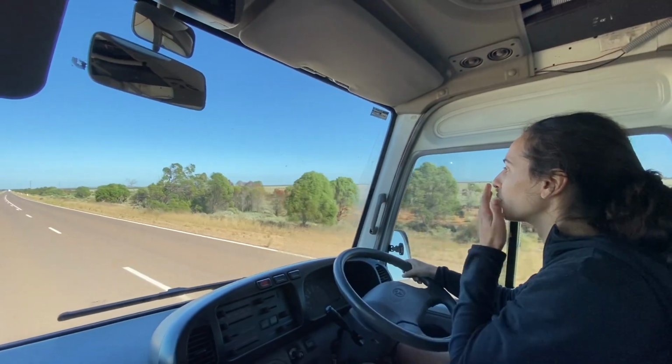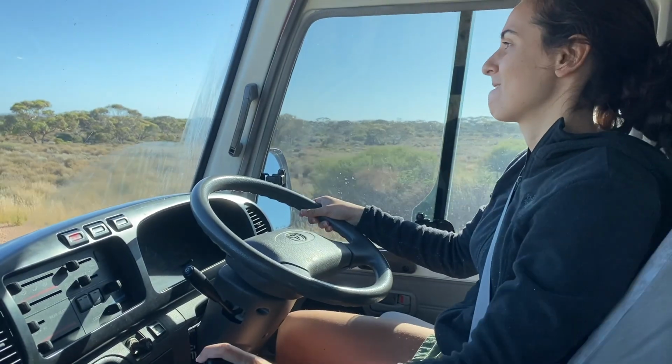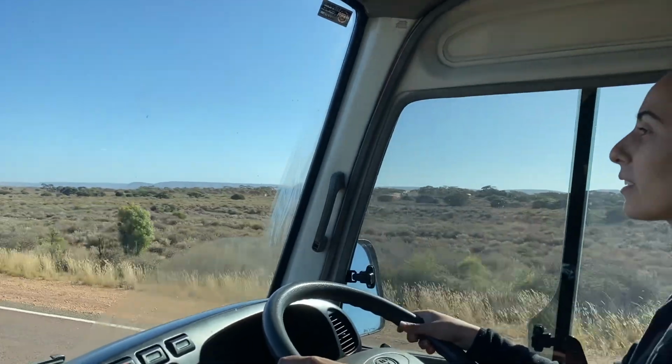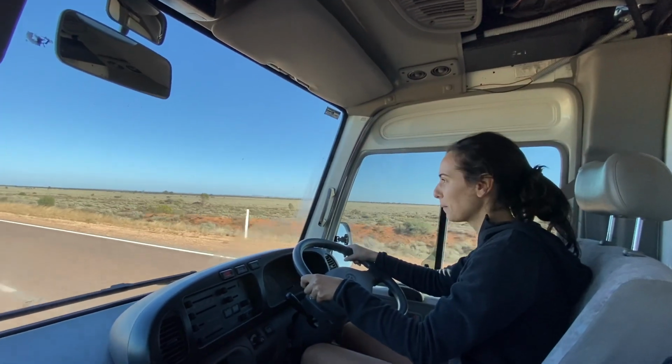Oh my god, no, a big road train's coming. What do I do? Swaying to the right because of the wind. What's third? No, I don't want to. I just want to go slow. Oh my god. I'm only doing 60 and 100. Am I good? Tell me I'm good.